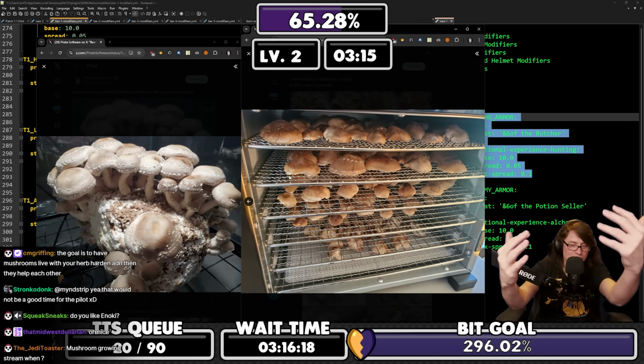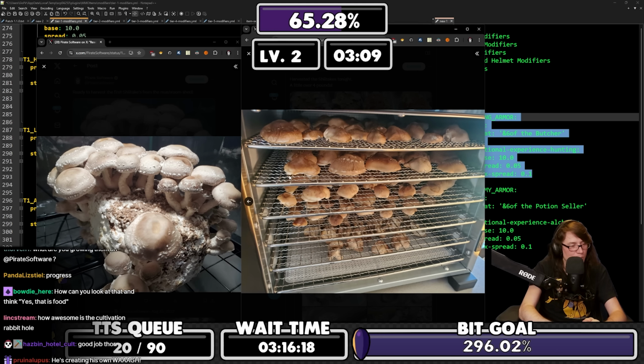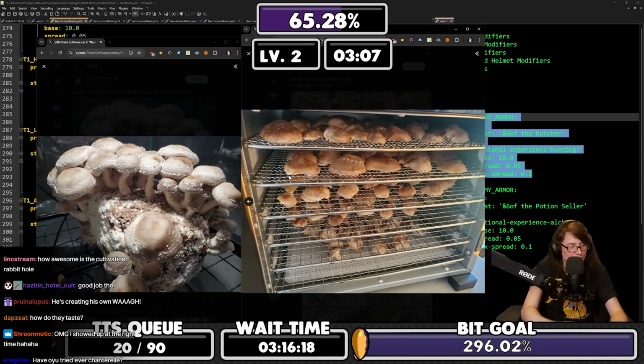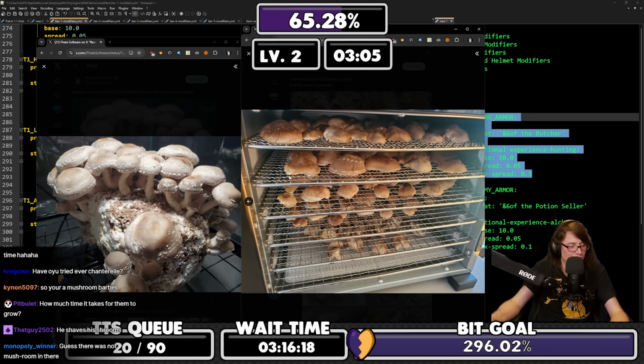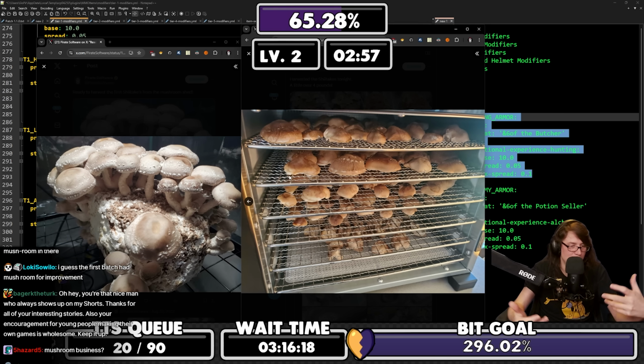And then what I do is I put them inside of a food dehydrator. Then I'll take all the stems and weird looking ones, and I grind them up into a powder, which is like an umami powder. And then I use that for flavoring stuff. You can put it on steaks and things like that. It's really nice. And for the actual mushrooms themselves, I'll put them in ramen and all kinds of stuff. It's great. It's really tasty.